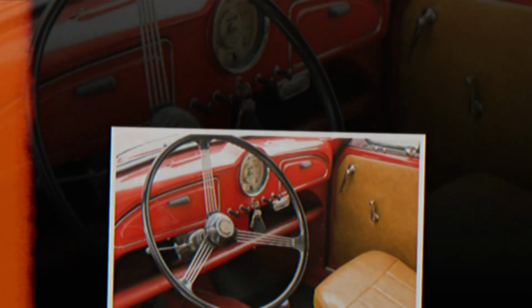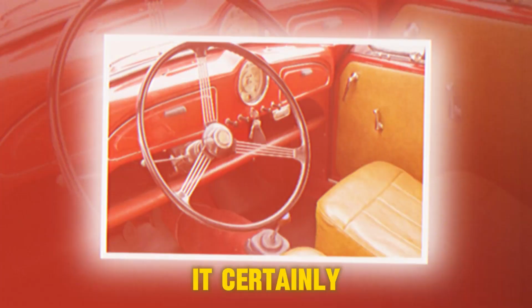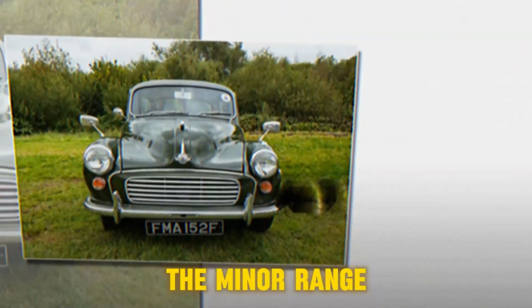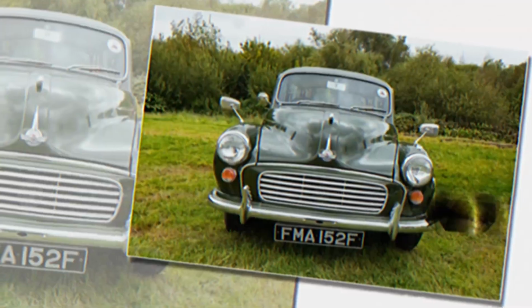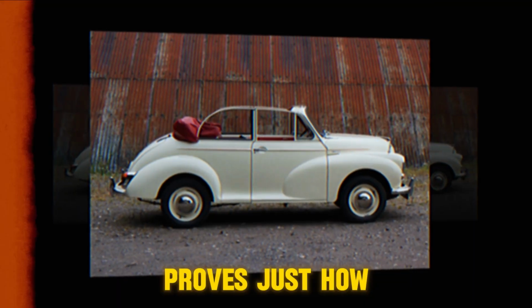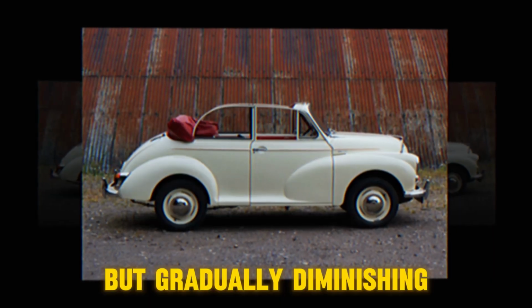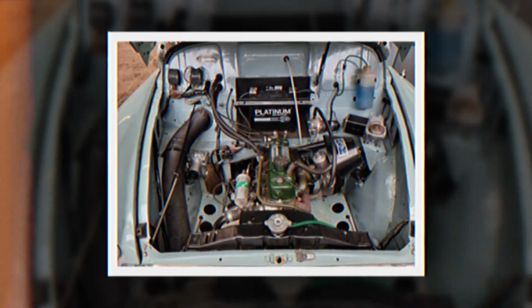If the Traveller never made a profit for BMC, it certainly contributed to the overall success of the Minor range, with more than 215,000 examples sold. That the Minor Traveller survived through to 1971 proves just how strong its loyal but gradually diminishing following was, even in its later years. Morris Minor myths debunked.